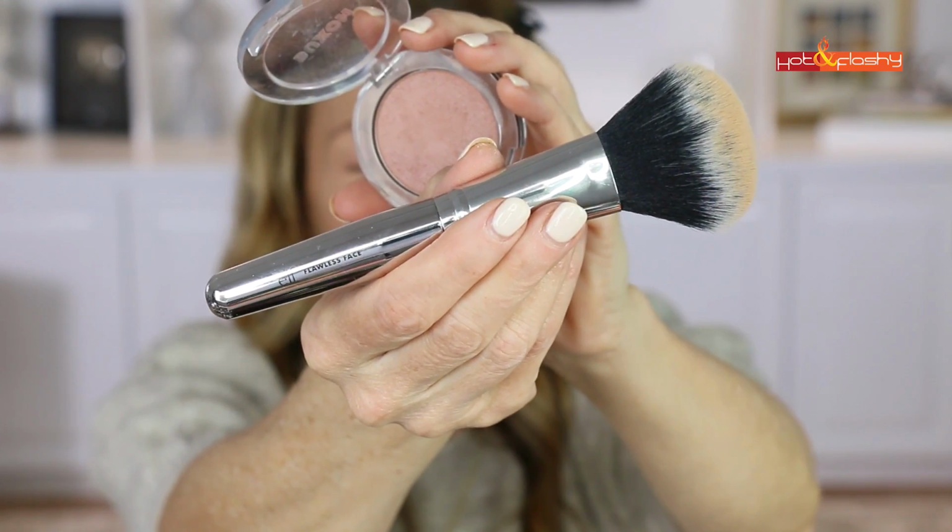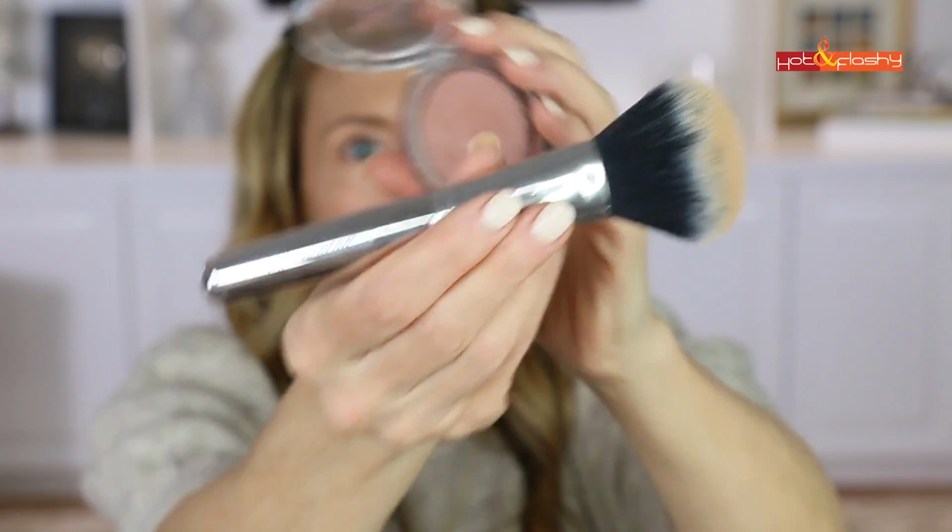I'm going to go ahead and use the e.l.f. Flawless Face Brush for this. And I'm just going to dip it in there. These are so pigmented. I always put a little bit just on my wrist so that I don't end up with too much, but these blend so beautifully. So I'm going to start high on the cheekbones and then bring it forward a little bit. And look at that beautiful blush. It's just the prettiest color for fall because it's not too bright and it's not too coralish.